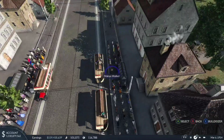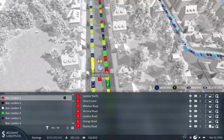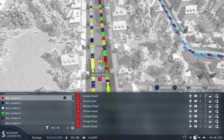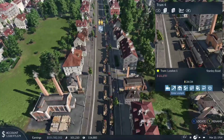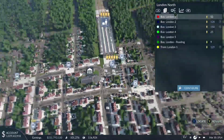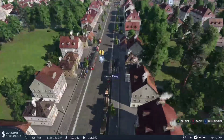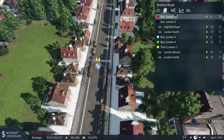No, because that's just going to get them stuck. No, I take that instruction away. No, don't load full. Oh, I don't know what to do. Someone help me out with this. Right. It's causing a backlog here. Do I just try and put less vehicles through this bit? Like, what could I reroute?